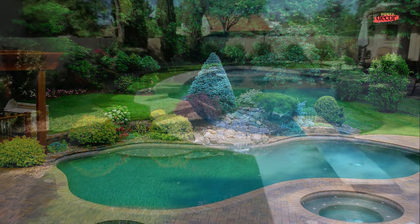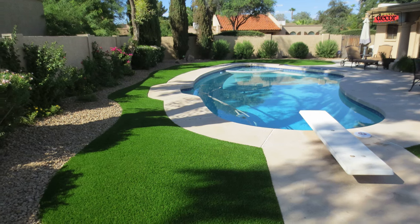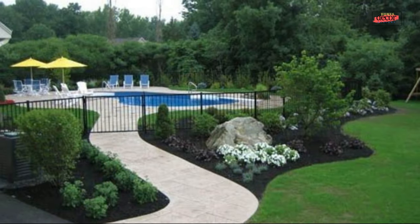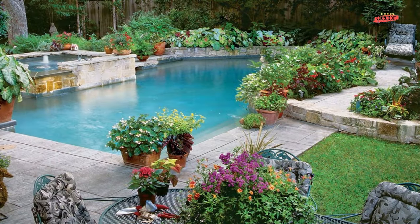Landscaping around a pool goes beyond mere decoration. It serves a multitude of purposes. First, aesthetics. A well-designed landscape elevates the visual appeal of your pool area, transforming it from a utilitarian space into a backyard oasis. Second, functionality.